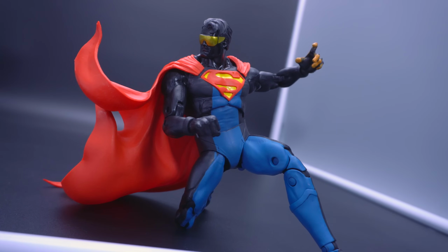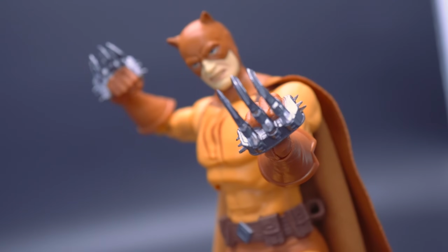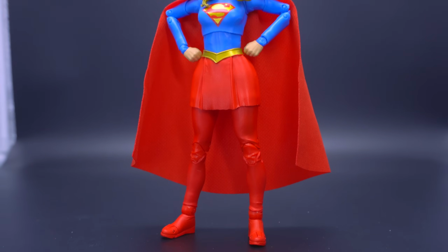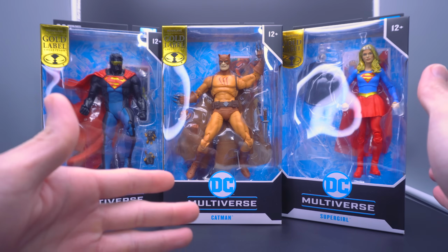Often I feel like the gold label is sometimes reserved for characters you would often not see get much more mass produced. Some of the figures that maybe McFarlane throws a little bit of a bone to. I mean, you're not going to see a very general release for Catman or even Supergirl despite her classic attire.